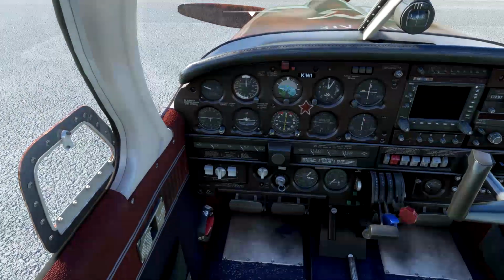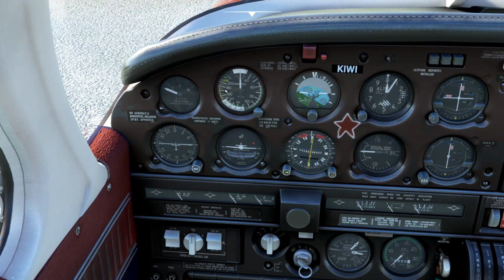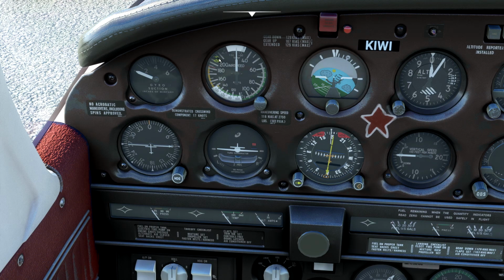A couple other little features here. We've got the beautiful star there on the instrument panel. We've got the little symbol here just to let us know how fast we should be going, so we want to really crack it right up there and hit the smiley face, and then everyone's happy. We get there nice and fast.